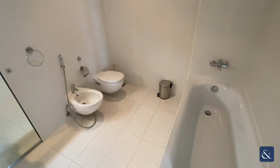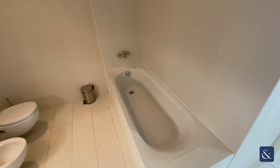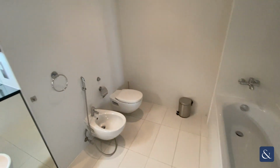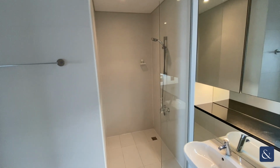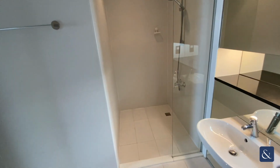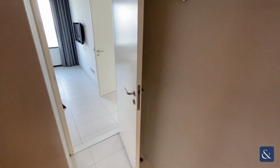And then you walk through into your ensuite, which not only has a bath, as well as a toilet. You also have your walk-in shower space as well, all done to a lovely standard in a neutral color.